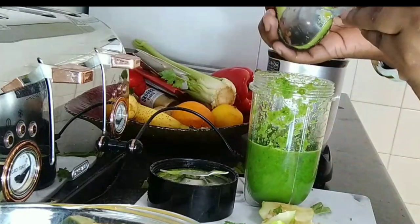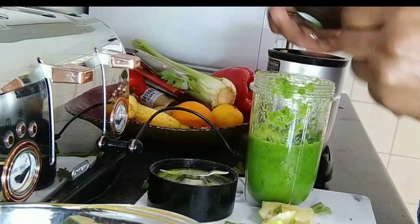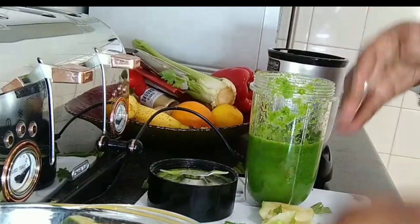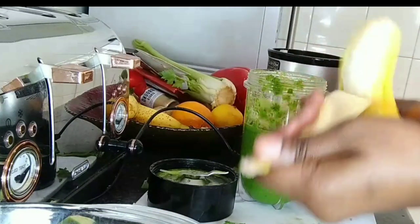And then now what you want to do is you want to scrape the avocado. You can put a whole lot of it if you like. Put the rest of the apple in there. And then we're going to chuck in the banana.